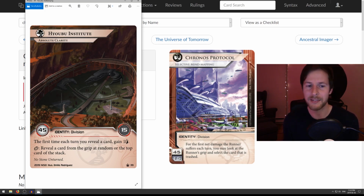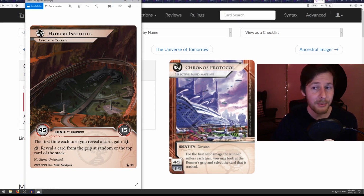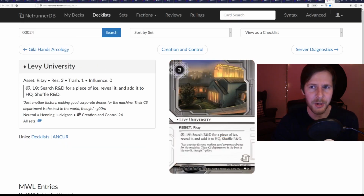But that's actually really exciting because that was where Cronus Protocol fell apart to me, is it didn't have enough money to res that 6-cost Merlin twice in a game in 3 turns. So that's pretty cool. Now, it's not just rig denial. I think there's actually some other interesting things you can do with Hyoubu. This might not be the best card to show as an example.